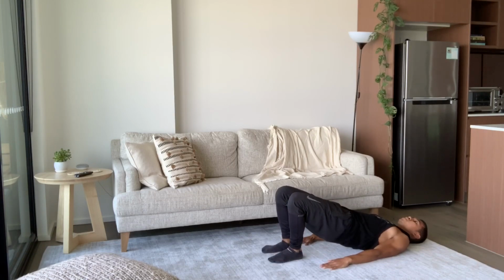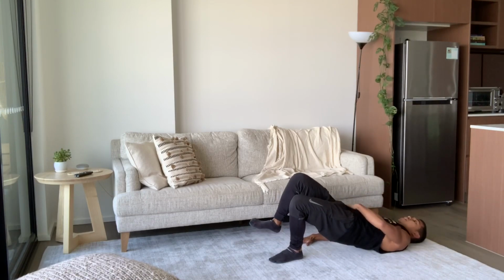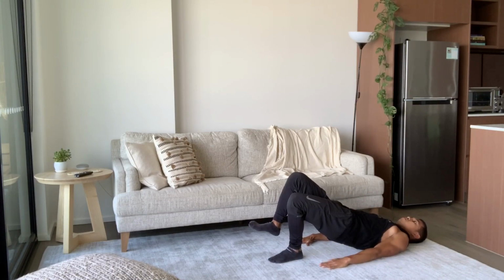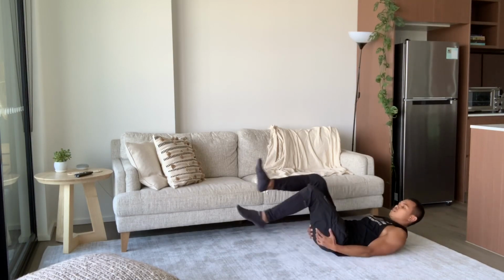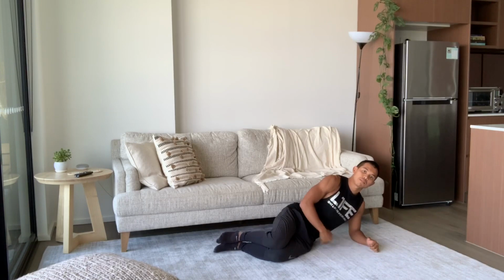We'll go to the other side. Lift the right leg off the floor. If you feel your hip dropping, straighten up those hips. Let's do the side plank. To make the side plank a little bit easier, let's go on your knees. Modified side plank, similar to the modified push-up from last video.